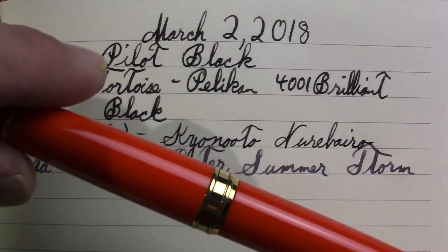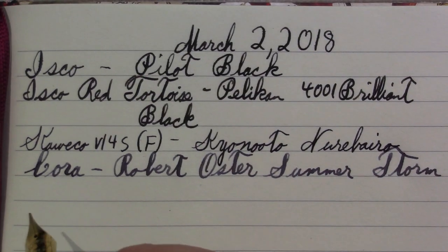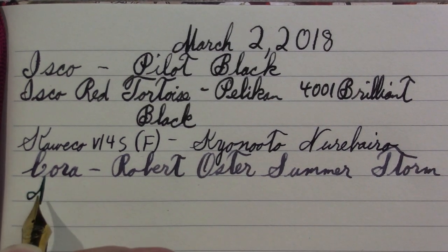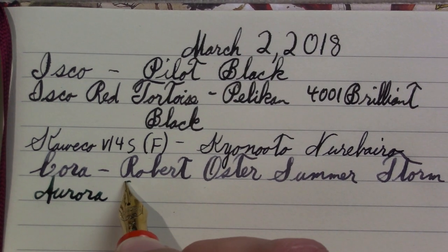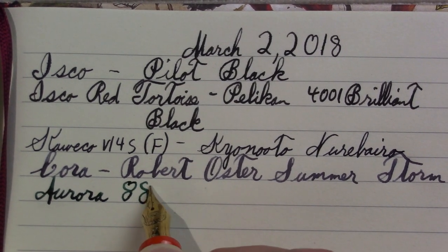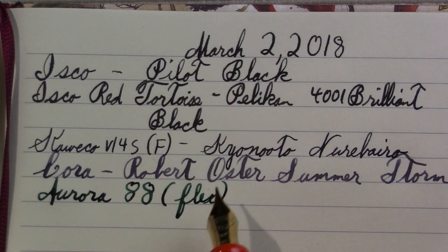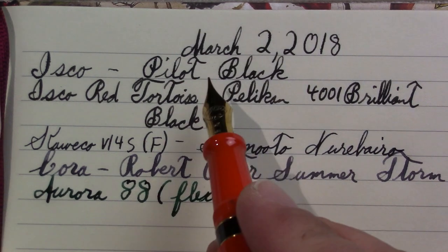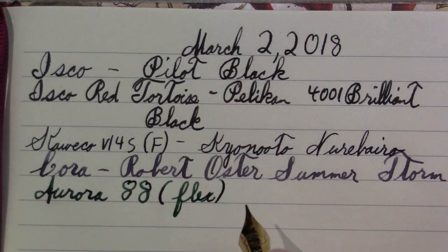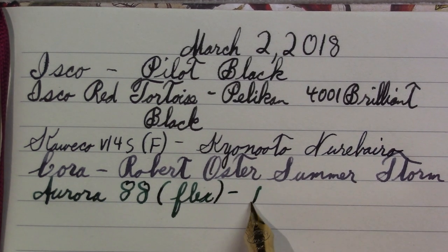So, writing some thank you letters, going to include a small thank you in as well, but this is my Aurora 88. I have had a mention or two in some letters and comments. Just curious about the flex nib that's on this guy. Obviously, this vintage Kaweco puts it to shame. I'd say even this vintage Isco puts it to shame. But I think it still does a very nice job.